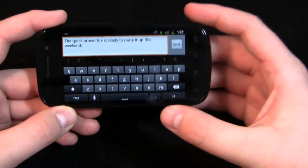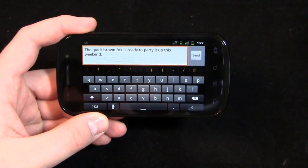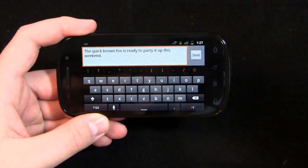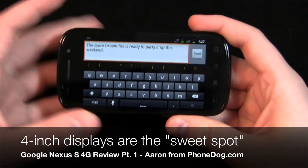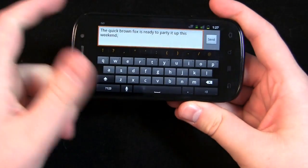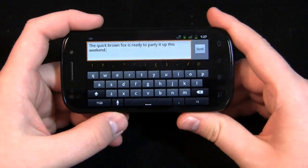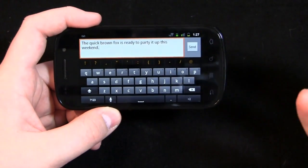Now it is a 4-inch display, and I've often argued in all of the videos that that didn't make sense. You get the idea. That 4 inches is a nice balance between 4.3 and 3.7. It's large enough to where people with bigger fingers like me, or president of the Fat Finger Club, can type on it with relative ease, but it's not huge like the Infuse 4G or something like that, where it's just too big for a lot of people.